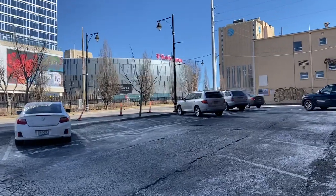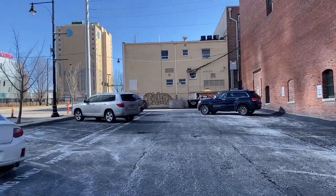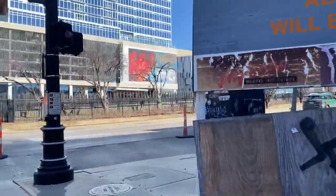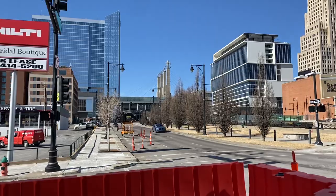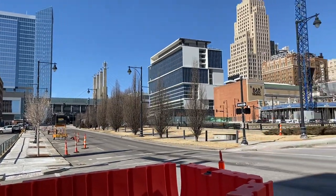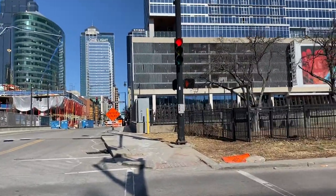That's the T-Mobile Center over there. Then we got some graffiti right back here. You see it? R-A-K-N? Rack? That's the convention center. You see that structure over there with all the wires? See them poles sticking up with the wires going left and right? That's the convention center. All right, we're on Truman Road. We're gonna cross Truman Road.